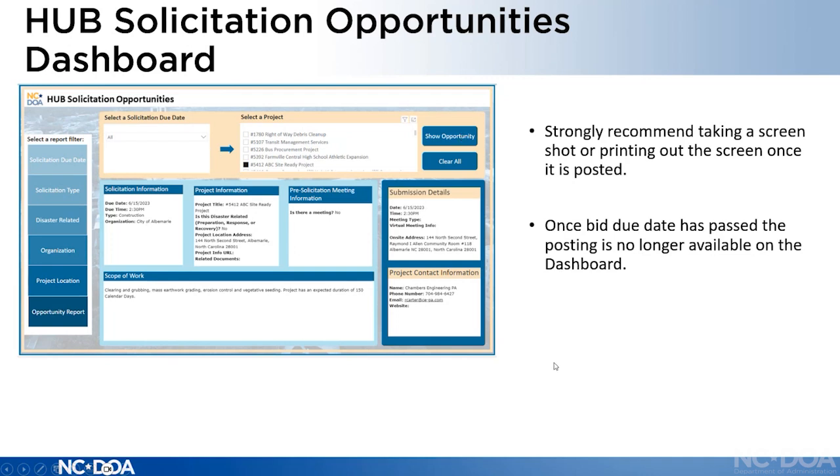And the reason that I'm pointing this out is if you have a posting up here, we recommend you actually go to this, find your solicitation, and take a screenshot of it or print it out. So you keep it for your records, because once the bid date goes away, it does not show up on this dashboard anymore. And we do not have the capability to go back and pull it later on in this way. It would still show up in our SharePoint list that says, hey, these are all the opportunities that we received, but it wouldn't show that it was actually out there, and vendors would see it like this.